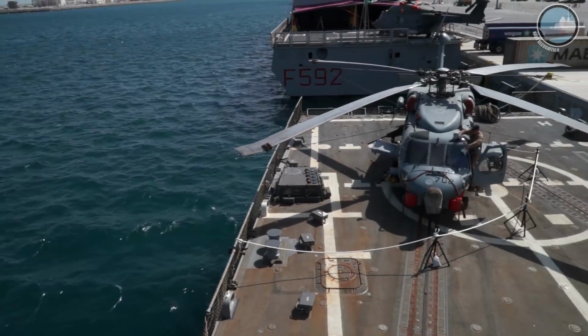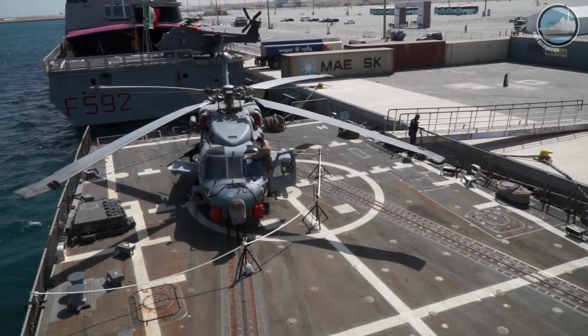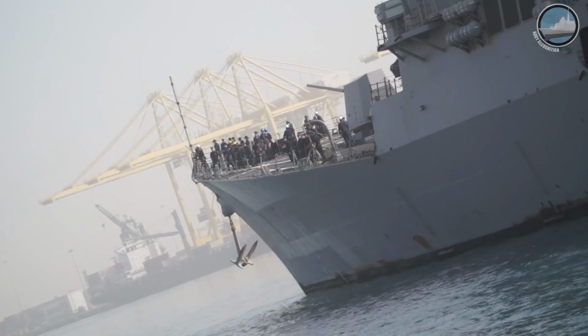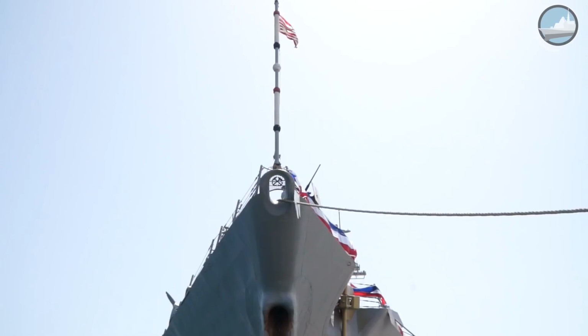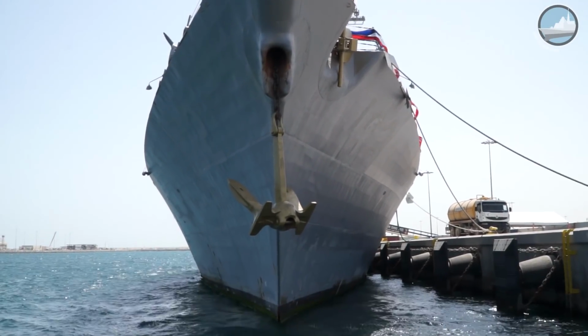We are a Flight 2 Alpha DDG, so we're capable of embarking a helo det while we do deploy. Usually we can carry 2 helos of the MH-60 Romeos, providing both surface and subsurface capabilities with those assets. We are a Flight 2 Alpha, so we do a variety of missions, everything from surface warfare to strike warfare to underwater warfare as well.